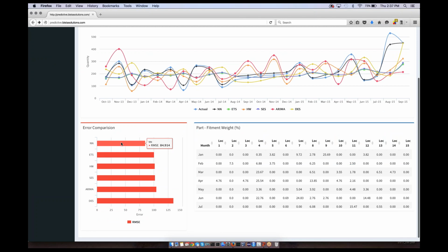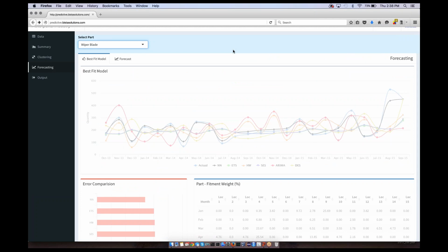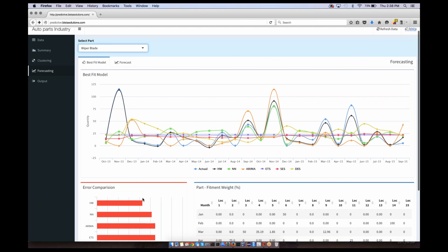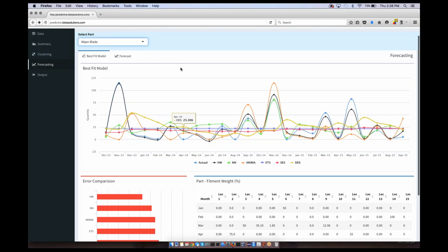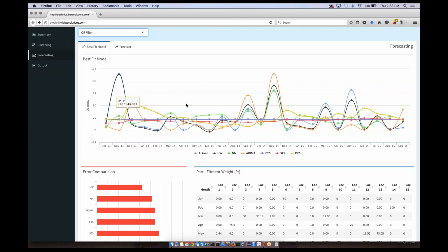Now, if I see another part, a wiper blade, I see that Holt-Winters may be best, because it has a lot of seasonality in its demand, and very truly so, because wiper blades have seasonality. So we find that for this part at that location, Holt-Winters is the best algorithm to use. Similarly for the oil filter, we find this is the best algorithm.